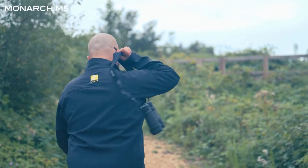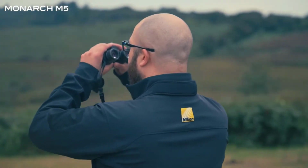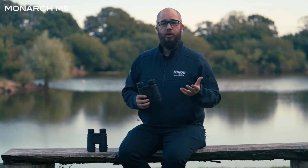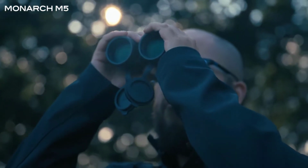When it comes to binoculars, one important feature is always going to be their weight. The MONARCH M5s are particularly lightweight for their size and quality. When it comes to the 8x42 MONARCH M5, they only weigh 630 grams. So again, there's hopefully going to be a binocular in the range that suits your needs when it comes to weight as well.